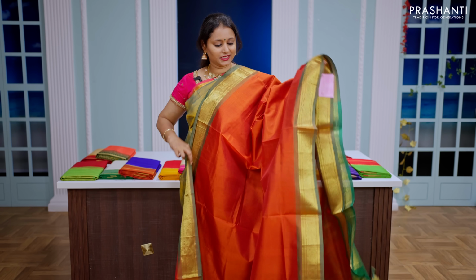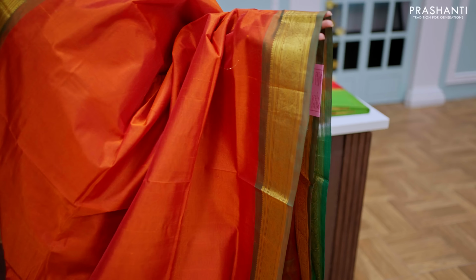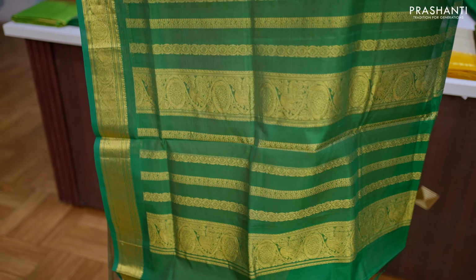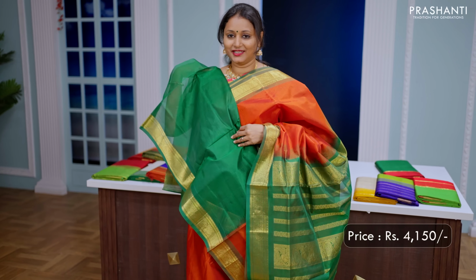Brick orange with green, one more pretty colour, rich zari woven borders with body going plain in brick orange, a contrast pallu in green, rich zari woven pallu, and this has got a matching blouse in green, priced at 4150.